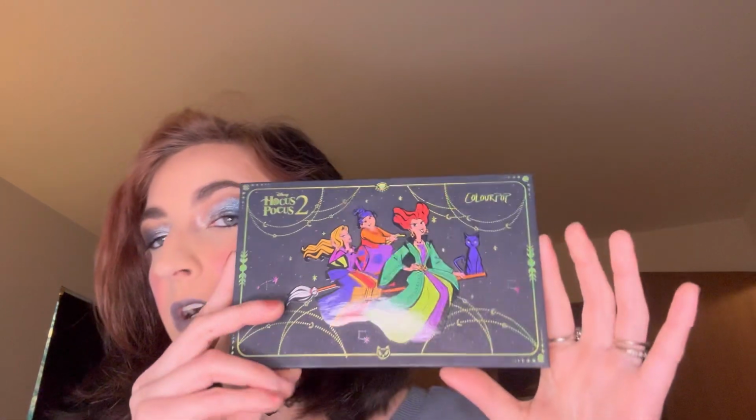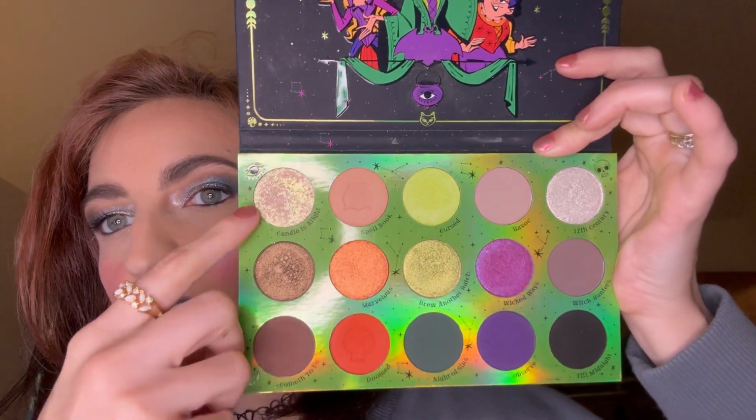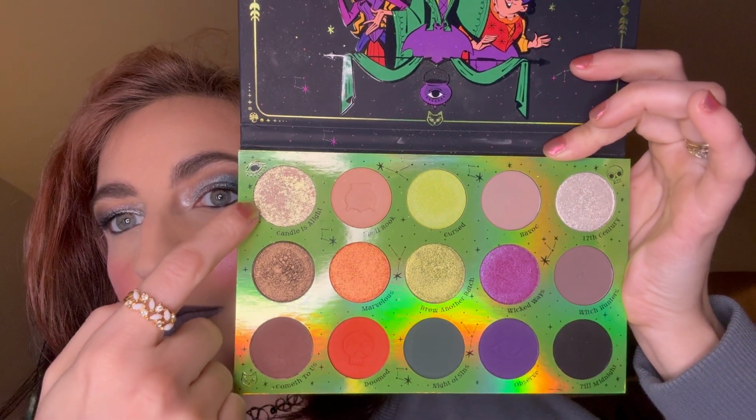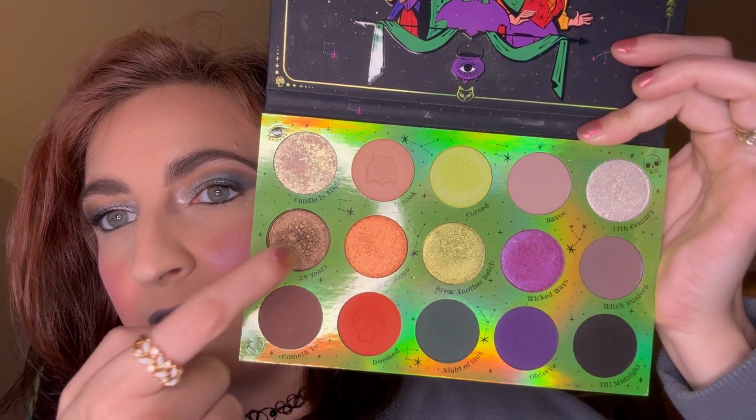This is ColourPop Hocus Pocus 2 All Hallows Eve. Now this one is really nice. I love this. Gorgeous glitter shimmer shade. Did it good. I use this too if you can't tell from that.